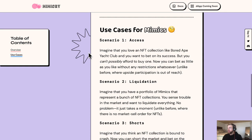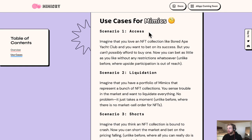So here's some use cases for mimics: access. Like they said, imagine that you love NFTs like Bored Ape Yacht Club and you want to bet on its success, but you can't possibly afford to buy one.